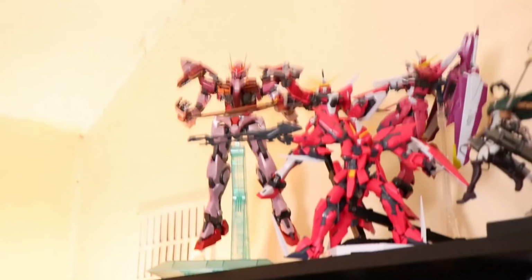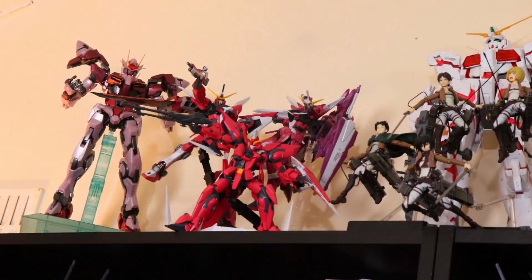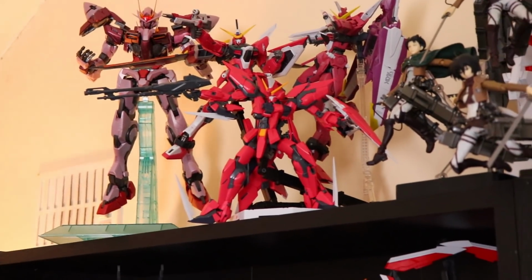Anyway, popping on up to the top, once again there is the Perfect Grade Gundam 00 Raiser Trans Am mode, and the reason that does not have its backpack, because I'm sure you will want to know, is because I used it for a size comparison and then just never bothered putting it back on. There are some of Athrun Zala's master grades.